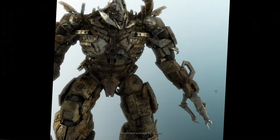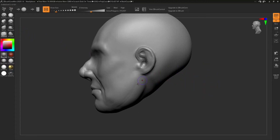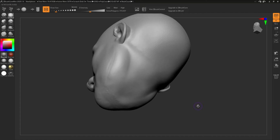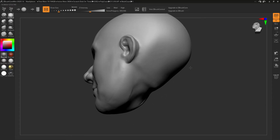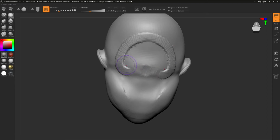But let's say you wanted to add a neck because he's just a floating head. I'm going to use the clay buildup brush, and real quick I'm going to finish sculpting out this area so that when I start pulling them out. Let's say his neck is right about here.